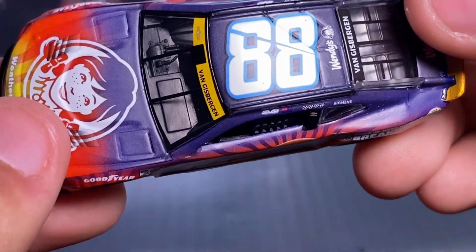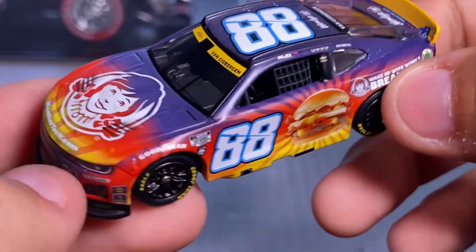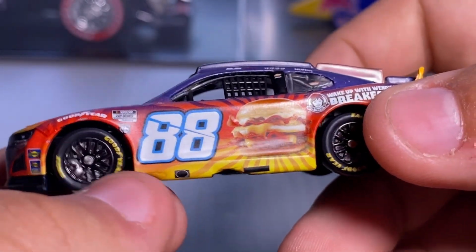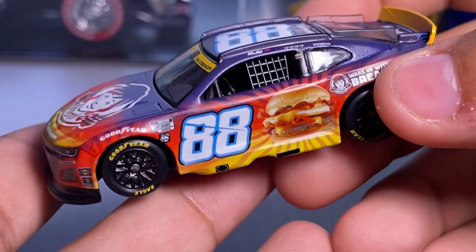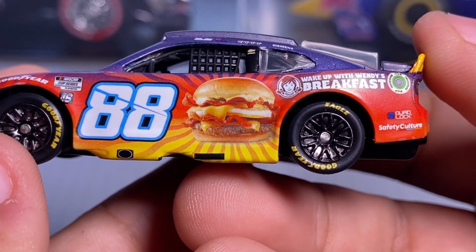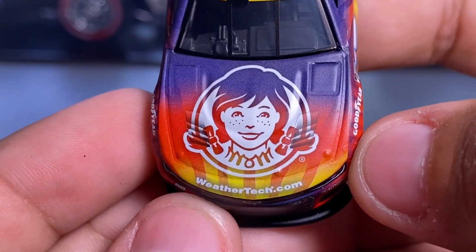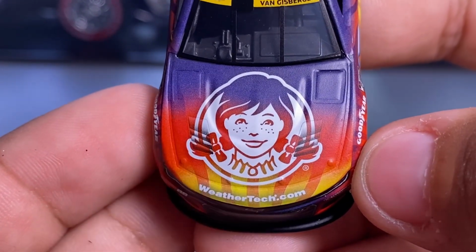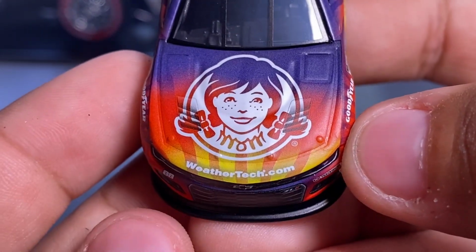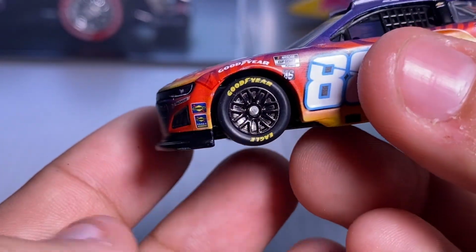That looks great. So of course the top is kind of a purple or midnight type purple. Then it gradients to red, and then to a little bit of orange and yellow, of course, to represent the sunrise, and you wake up with a breakfast baconator, which, like I said, is one of the best breakfast sandwiches ever from Wendy's. And of course, speaking of which, we got the one and only Wendy on the front, with WeatherTech.com, of course, on the Chevrolet front end.